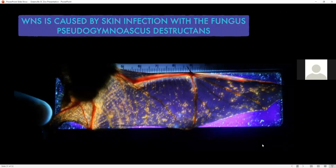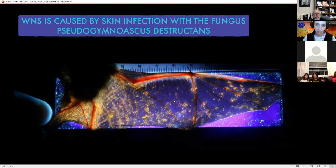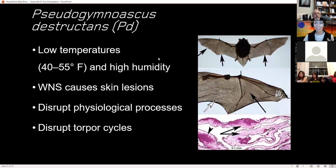So basically, white nose is caused by a fungus called Pseudogymnasticus destructans, or PD. PD causes skin infections or lesions on bats. PD loves areas with low temperature and high humidity. And unfortunately, that's a lot of caves. So our hibernating bats, and not all bats hibernate, but some that do, tend to go into these caves that have these conditions where PD really thrives. The fungus loves it. And unfortunately, when the bats get infected by it, it causes lesions on their skin. You can see that up close here.